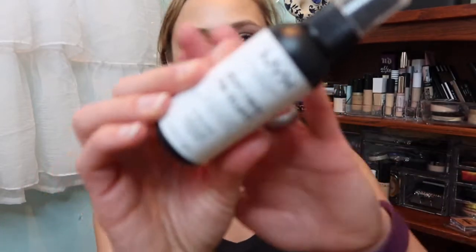So that's literally all that's on my face. And then I set it originally with the Urban Decay All Nighter. Oh, that took me a second. But then I took the NYX Dewy for the touch-up. So this has been touched up once, and I think it still looks pretty good. Alright, I just want to share that with you.